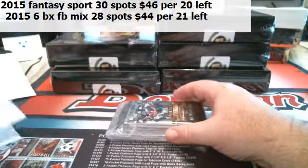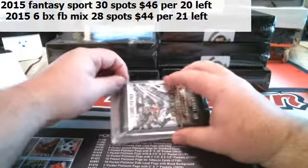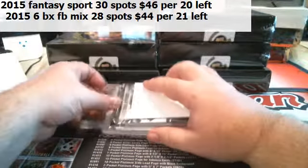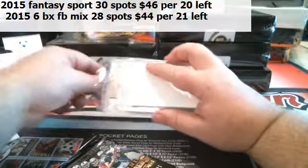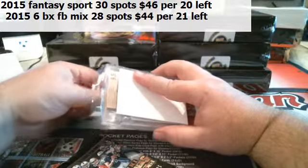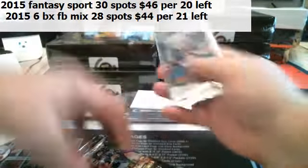Graded action. I pulled 2 Brees autographs out of here, and Brees was on one of the dual autographs, or one of the triple autographs. So definitely, he's all over this.